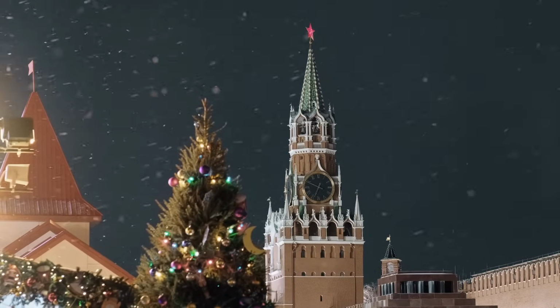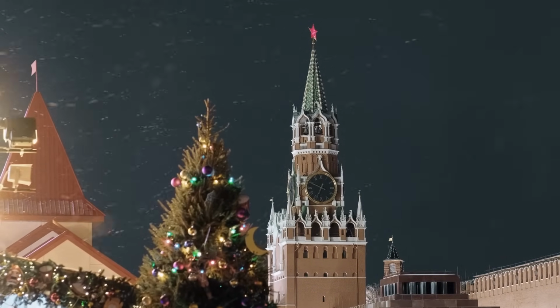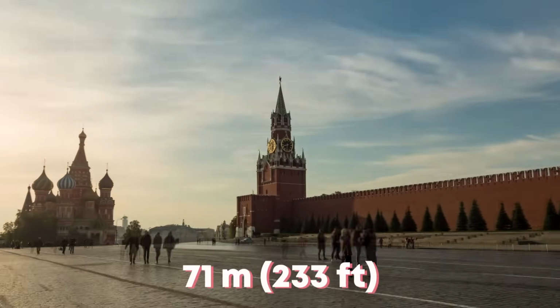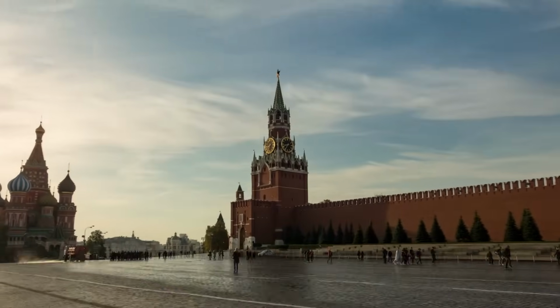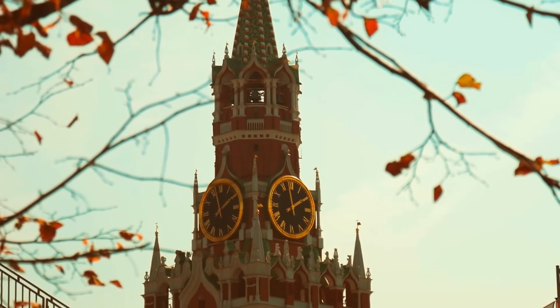Number 9. The Spasskaya Tower. Standing sentinel at the eastern wall of Moscow's Red Square, the Spasskaya Tower is more than just a clock tower. It is a ceremonial gateway to Russian history. At 71 meters or 233 feet tall, the Spasskaya, or Savior Tower, may not rank among the world's tallest, but its cultural weight is unmatched.